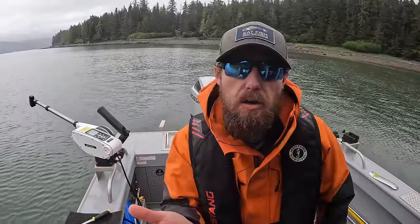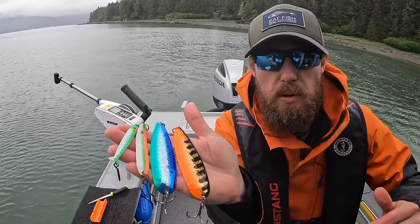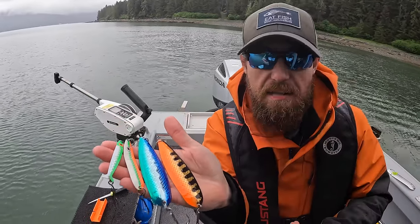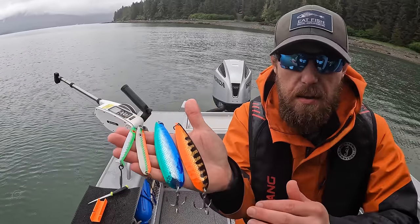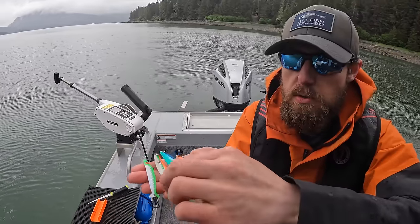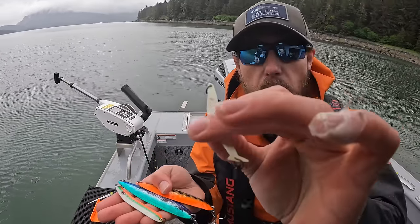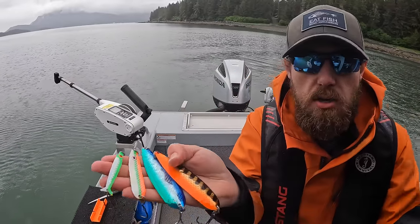Trolling spoons can also be pretty effective. So while I'm not going to go into detail, I will show you a few example spoons. I like to troll spoons maybe 4 or 5 feet behind a flasher. These larger spoons are going to be trolled for king salmon typically, and then the cohos will often go for these smaller spoons. Sometimes really, really small spoons. You'd be surprised at the big coho you can catch on just a small spoon like that.